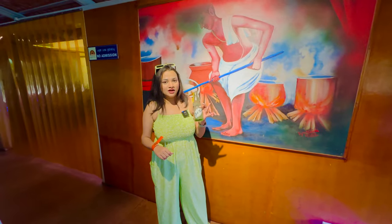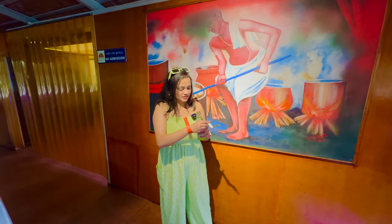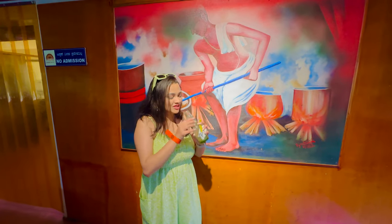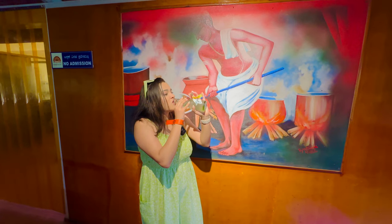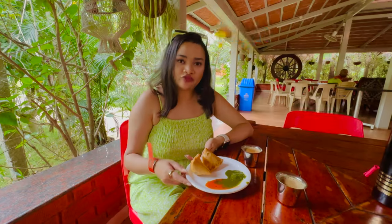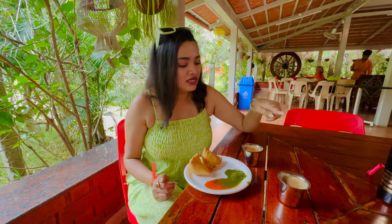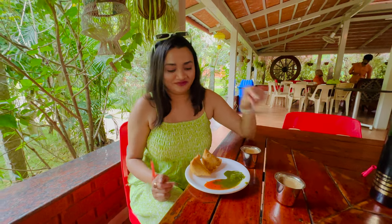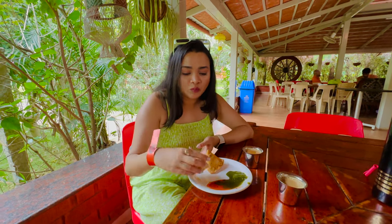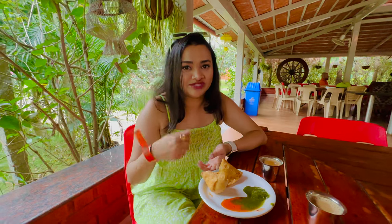So we have taken a goli soda for ourselves. It's chargeable, additional, not included in the package. Let's try it out. I have taken lemon flavor. So for high tea, you have samosas with some chutneys, and you can opt for either lime tea or some tea or coffee. That's all. Let's taste it. It's good and it's not at all oily. So yeah, big thumbs up for that.